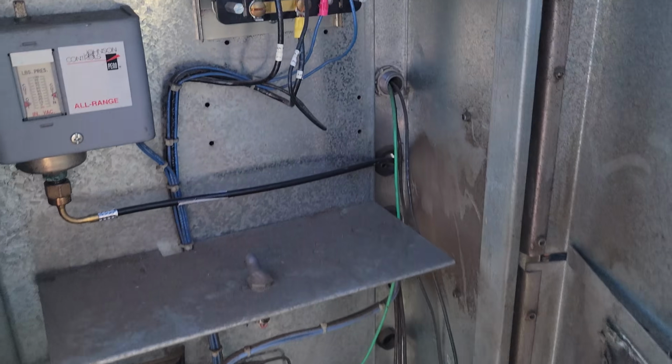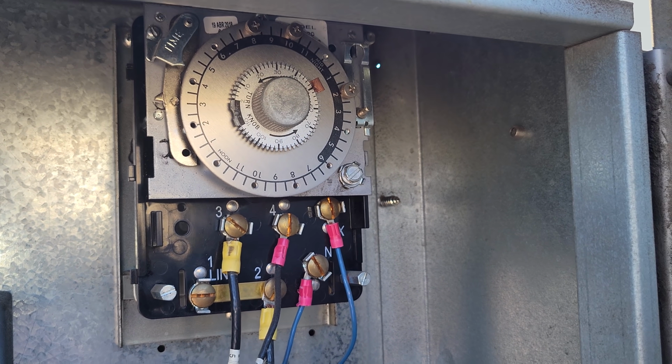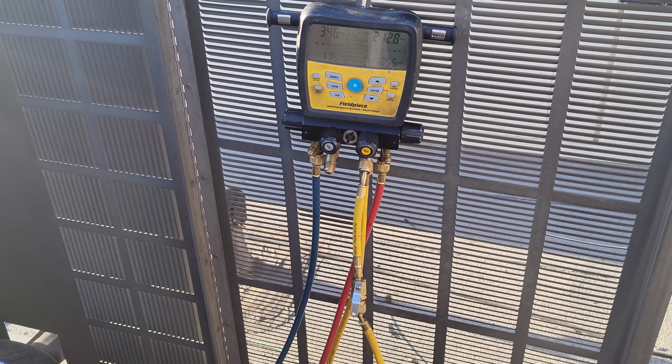The clock is off, but the time change just happened too, fall back, so we'll set that. So I don't think there's anything wrong with the clock. I think we're okay. We'll just tell them to keep an eye on it.